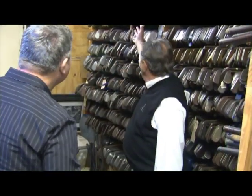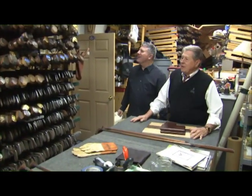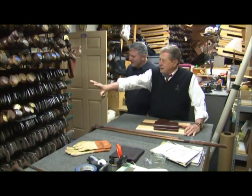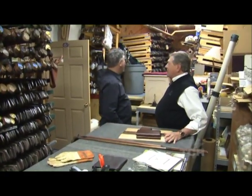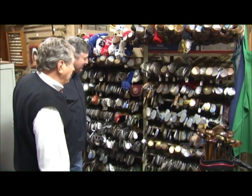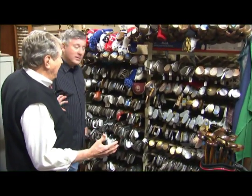Back here, these are mostly Scottish. This is a room that has some of the more unusual clubs. Most of the woods are in this batch here, plus we have another large batch up there. This area of clubs I have here are the most collectible and most valuable clubs I have.